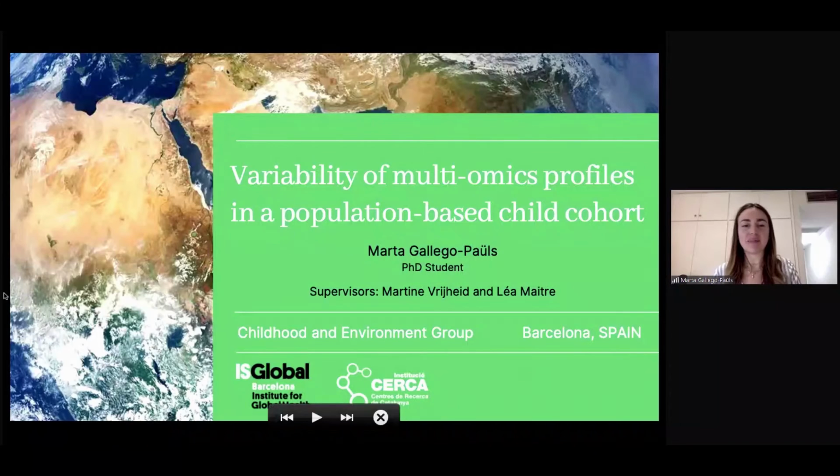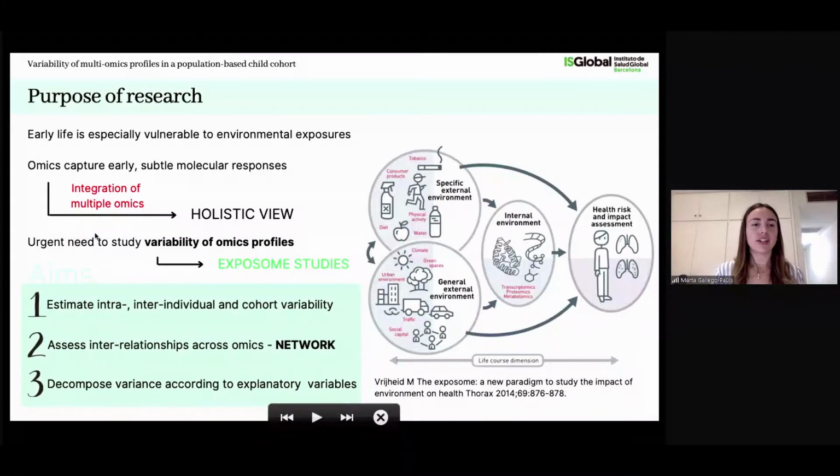Okay, so I'm Marta. I'm a PhD student at the Barcelona Institute for Global Health, and I'm going to present my study on the variability of multi-omics profiles in a population-based child cohort. Early life is one of the most sensitive and vulnerable periods to environmental exposures, and by integrating multiple omics profiles, we are able to capture very early and subtle molecular responses to these, and therefore obtain a holistic view of the whole molecular response.